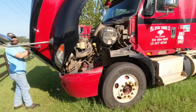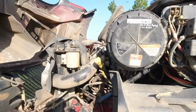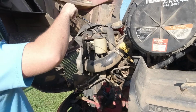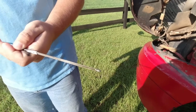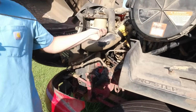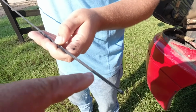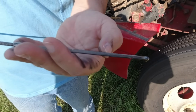All right. You can tell they just recently changed the air filter, just serviced these things. Is it even on the stick? No, I don't know. Looks kind of dry. No, there it is. It's clean. They just serviced it, I guess. But it's right there. It's full. I don't know if y'all can tell it, but it's clean oil.